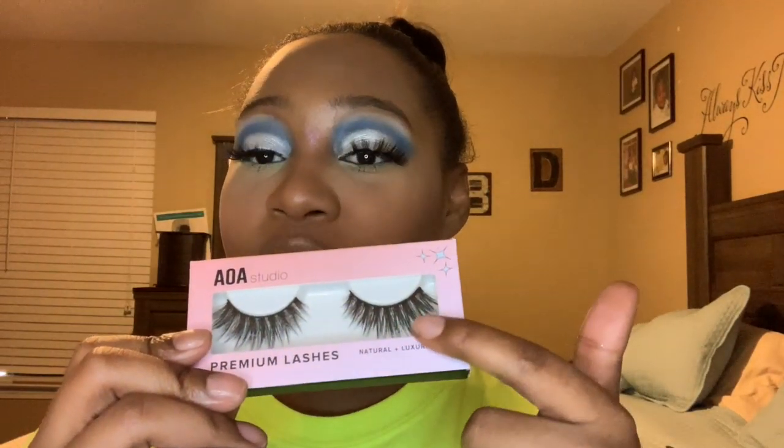So, but that's why I love these. These were my favorite natural looking lashes because they would make me look like I had a wing, even though I didn't have a wing liner. So I love these style lashes. If I did not have these in my collection, I would definitely repurchase these. And we're going to keep it Shop Miss A for a little bit.